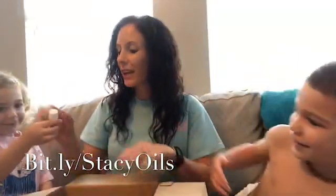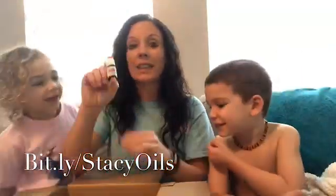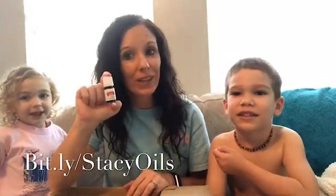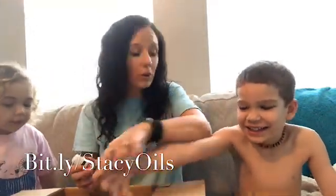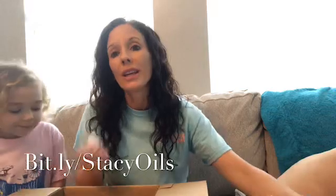Okay, so Grace pulled out Digest. This was a free oil this month because I spent a certain amount of money. I got this free. That's part of ER, Essential Rewards. And Digest is great for our tummy. And I don't know about you, but everybody has been having stomach issues. It is really good for tummy issues.